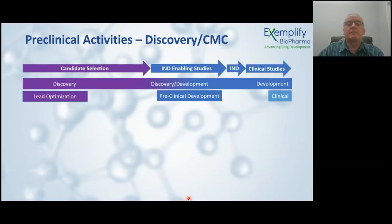So in terms of what this looks like in a project sense, you have your candidate selection activities, which are pretty much all rooted in discovery. You have your IND enabling studies, which is where that overlap occurs between discovery and development. So it's not quite yet what you would term a development project, because you haven't gotten through your IND enabling studies, but it has a big development contribution, let's say. So that's that kind of mixed area, if you want to call it.